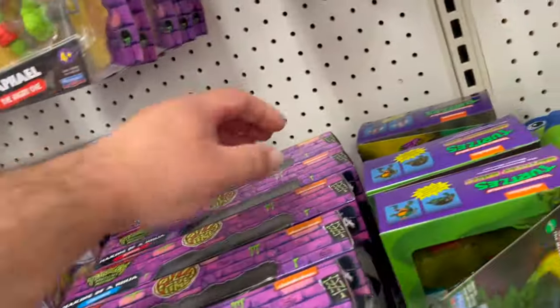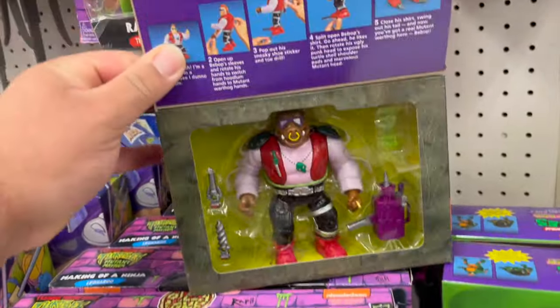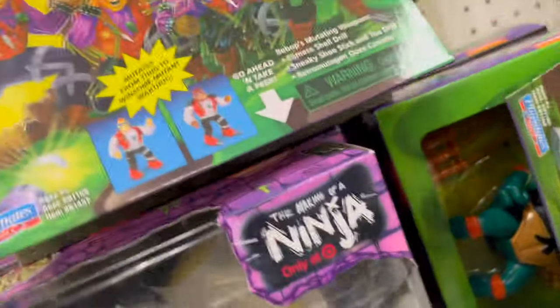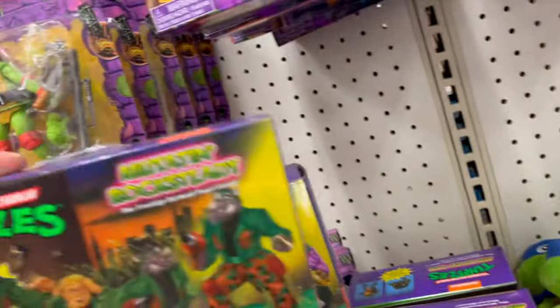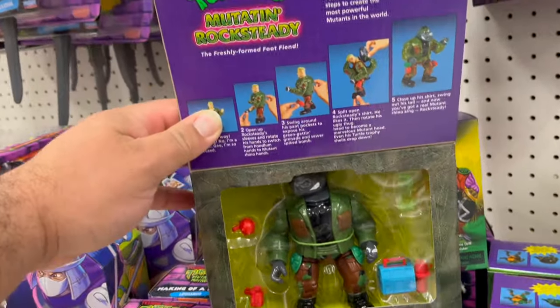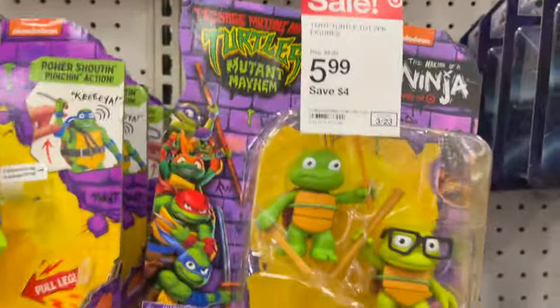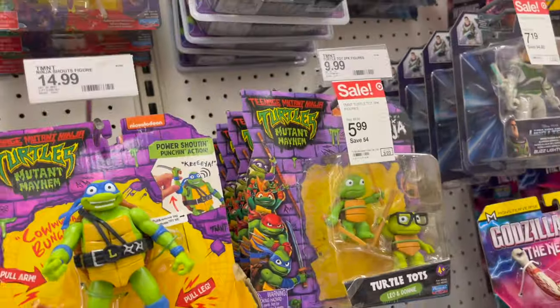Oh, okay, look at this. They got the new Mutant Bebop here. It's the first time I've seen this. Oh, and then I just found the Rocksteady here. That's pretty dope. I'll get those. Those are from my childhood. Look at that. $4 off of those now.